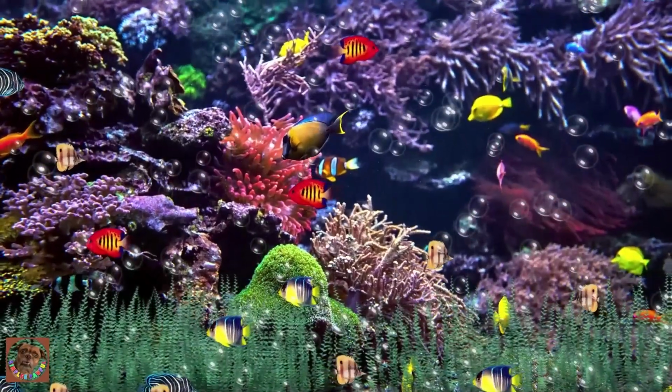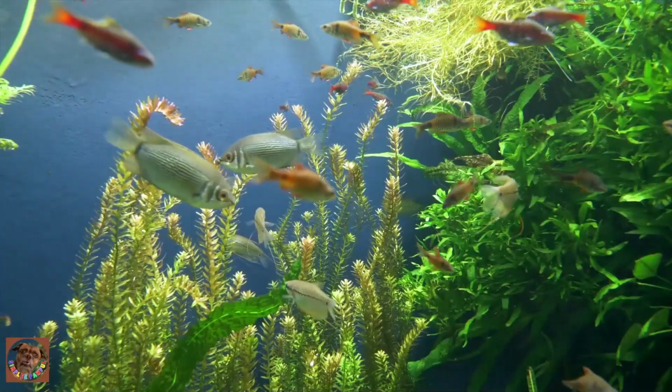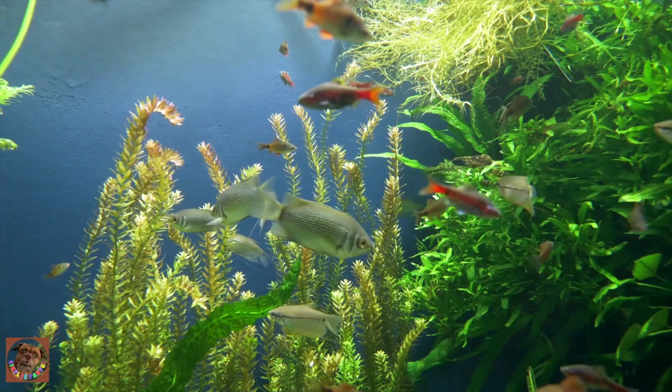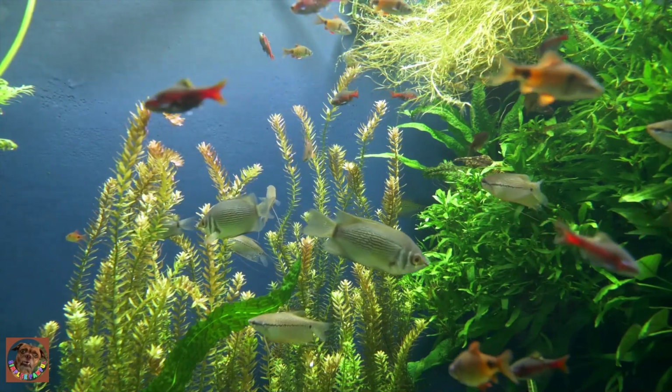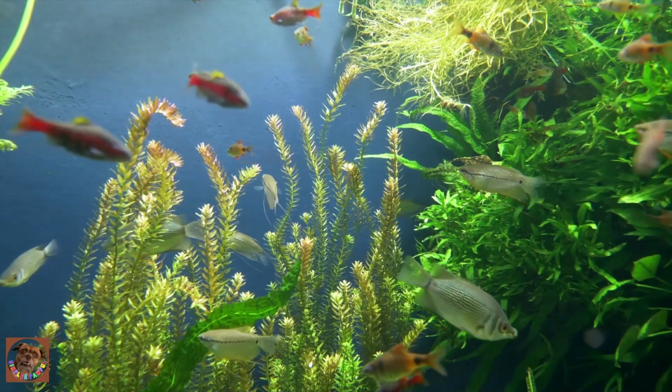So yeah, for a novice, I recommend the freshwater tank. But I mean, it depends on your type. Some people love the freshwater fish and the colors and the types of different fish inside of freshwater tanks more than saltwater. So it's your preference. It's more like what you like.